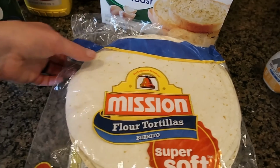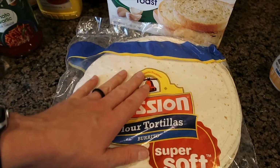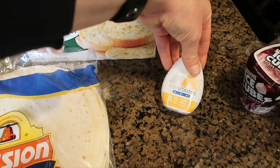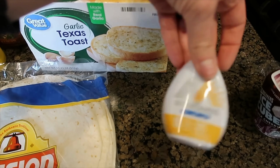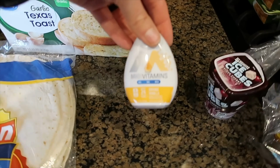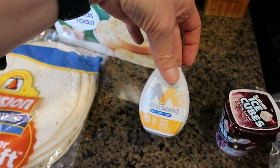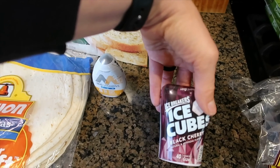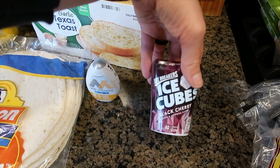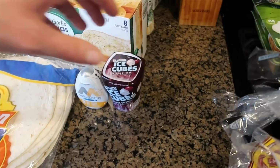These are for my husband for like lunch wraps or like egg wraps in the morning. This is just to have on hand to get some more water in instead of snacking on something that I shouldn't be snacking on. This is the Mio Vitamins Orange Vanilla. It's so good in like a soda water or even just still water. I got this again to help myself not snack. It's the black cherry ice cubes. I saw it in the checkout and thought I would get it.